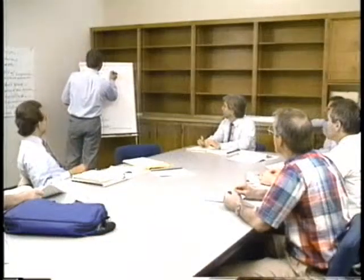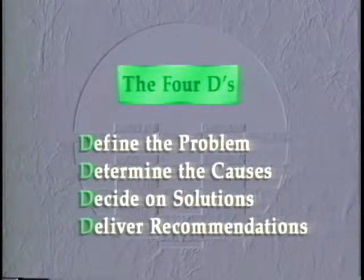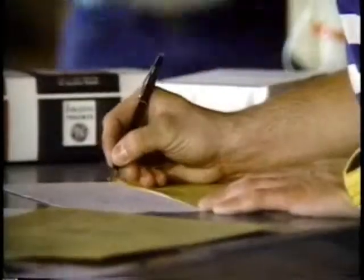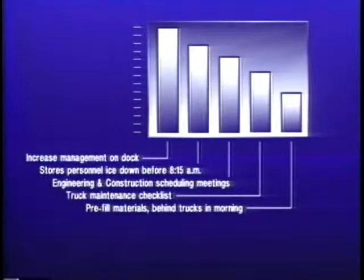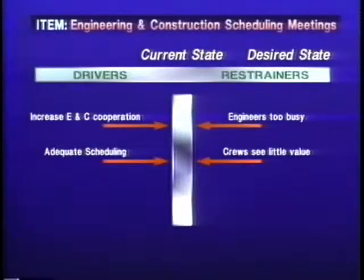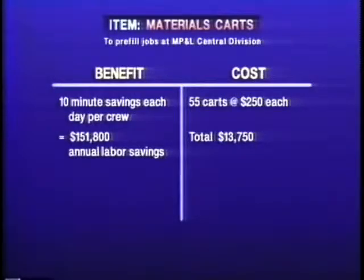We've now seen how the team worked its way through the 4 Ds. The team defined problems, determined the causes, decided on solutions, and now has delivered recommendations. We've also seen many of the tools and procedures useful to team-based problem solving: brainstorming, multi-voting, data collection, baselines, benchmarking, mission statements, flowcharts, Pareto diagrams, trend charts, criteria screening, force field analysis, contingency diagrams, prevention plans, cost-benefit analysis.